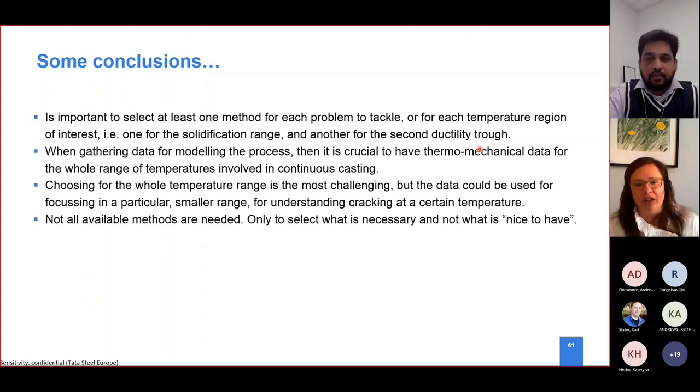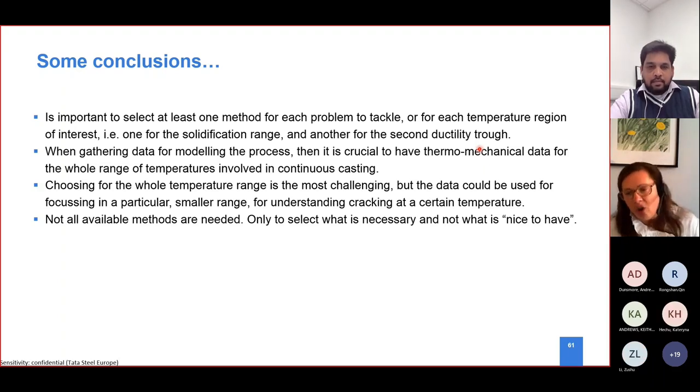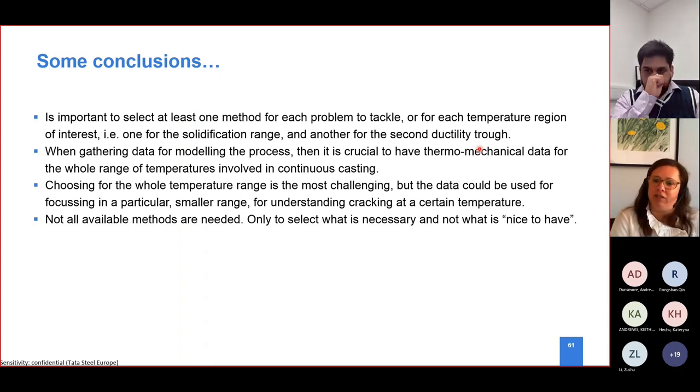For the modeling, for example, it's very crucial to have very good thermodynamic data. But the most challenging is if you don't have the data. If your problem is the second ductility trough, as I showed you, you don't always need thermomechanical data with thermodynamic data or thermodynamic simulations. To understand it is good enough. You could always improve it with tensile tests or even what we are exploring now. That's a huge improvement I think is going to bring, a three-point bending test. Well, it's a four-point bending test.